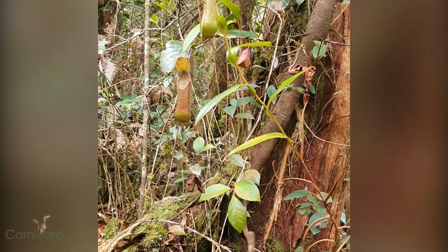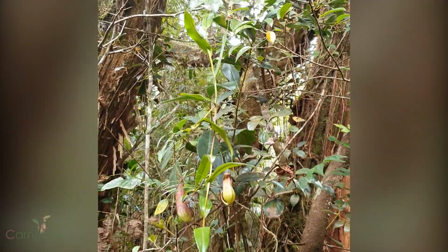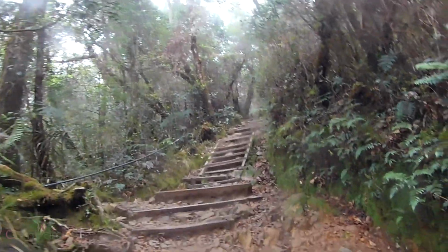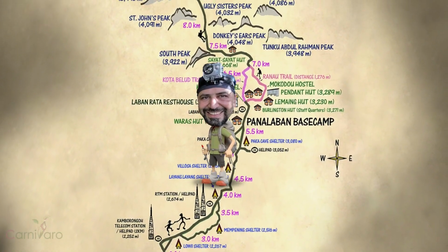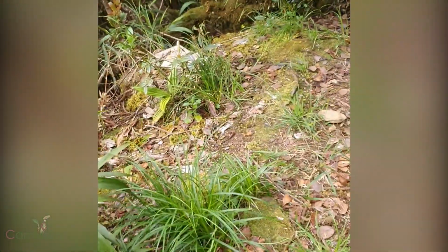Well, Wilfred told me that this will be probably the last tentaculata that we're gonna see, because we are already ascending really high, and after that we're gonna start finding a new species. It's very slippery over here. It's a bit hard to walk. I'm going a little bit off track. Let's see if we can find something here.